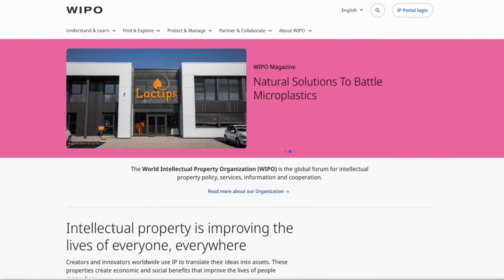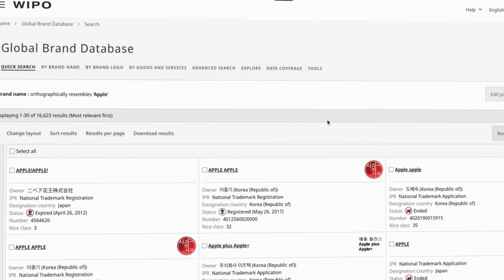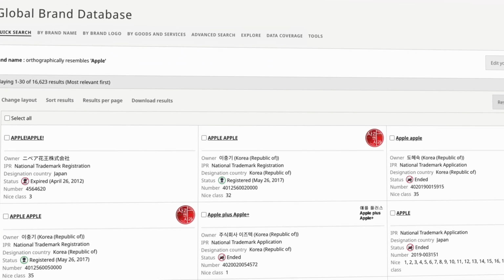But let's think bigger. After all, we know your business is going to take off and be a global hit. The World Intellectual Property Organization is the global forum for intellectual property policy, services, information, and cooperation. In other words, they've got a huge database of trademarks from all over the world. If your name shows up here, be sure to double check the country and the year, as it could be irrelevant to your search. Like if you're doing business in the UK and there's a 1996 trademark from Spain, you're probably not going to have an issue, but it never hurts to check.